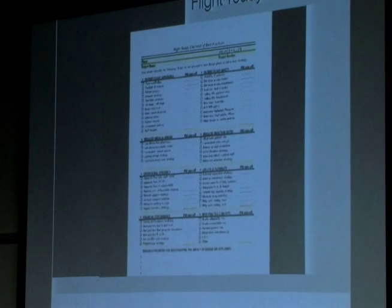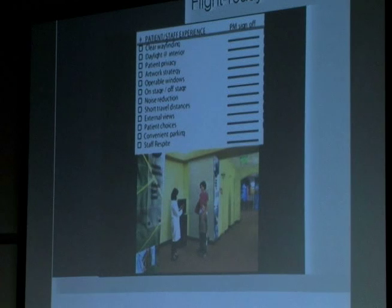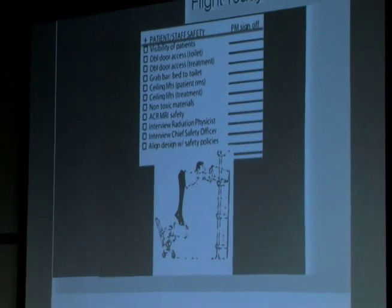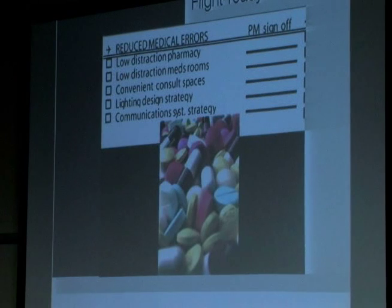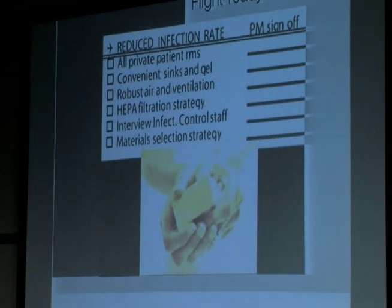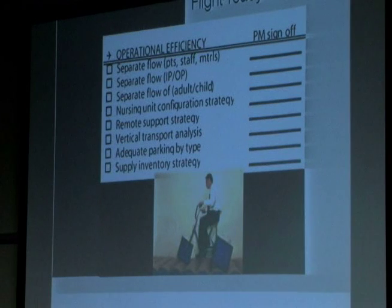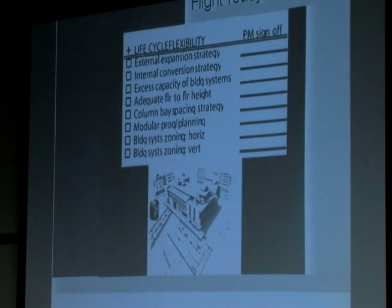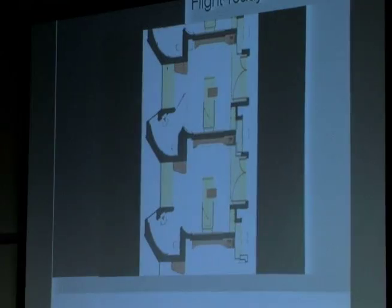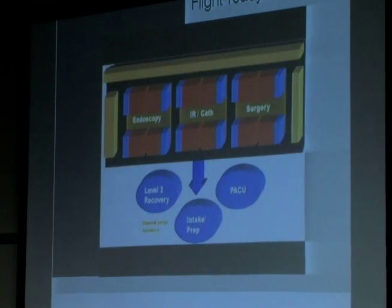range of best practice attributes we would generally want to incorporate into our designs, such as patient and staff experience and satisfaction, patient and staff safety, reduced medical errors, reduced infection rates, operational efficiency, life cycle flexibility, financial performance, as well as specific concepts such as acuity adaptable patient rooms, handed rooms, and the integrated interventional platform.